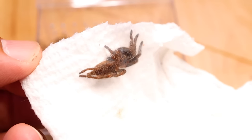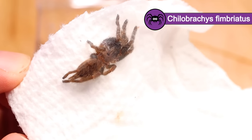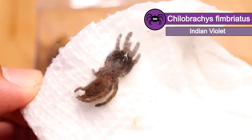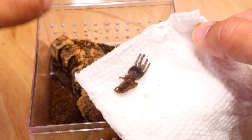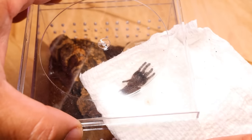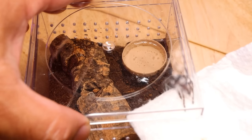All right. So gorgeous. Starting to get a little bit of color to it. These guys will take on a very nice purplish sheen to them. They got kind of a striped abdomen. They're just beautiful as adults. They do like to burrow. So I chose a little bit of a deeper box for this one, but eventually I'll move it into something larger, but this should be okay.